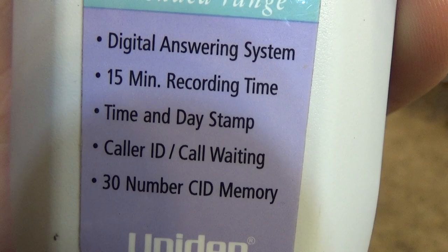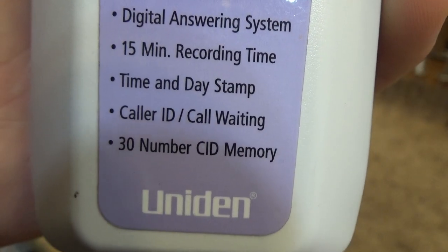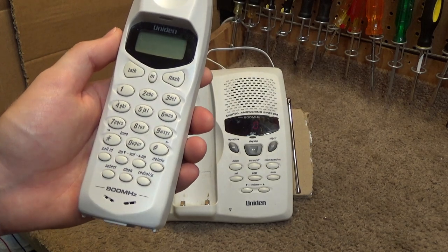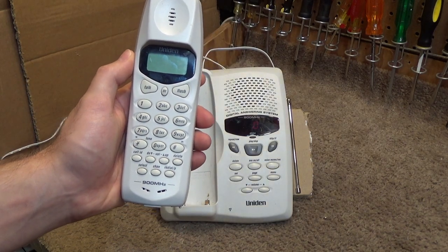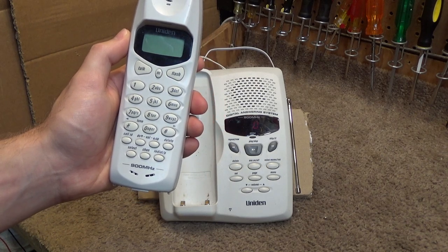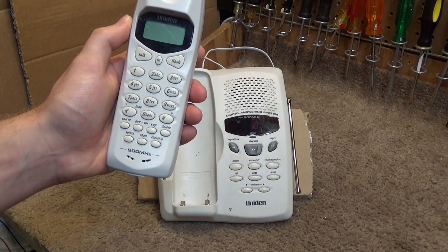15 minutes of recording time, day and time stamp, caller ID, call waiting, 30 number caller ID memory, which is kind of an interesting situation, the memory in these phones, because the caller ID log is stored in non-volatile memory, yet the speed dials, which take a copious amount of time to input, are stored in volatile memory.